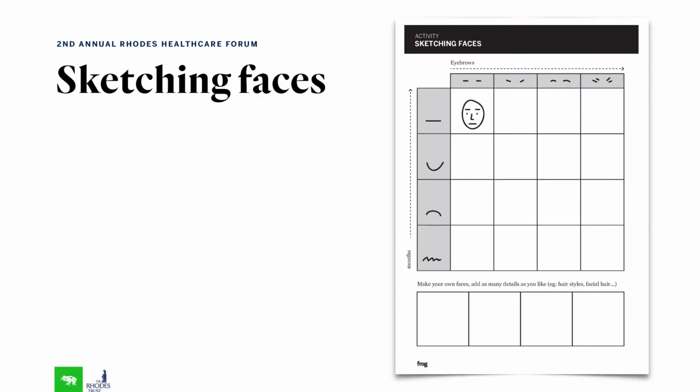So now go to the next exercise, and you can start sketching some faces just by combining different types of lines for the mouth and different types of lines for the eyebrows, and a circle. You come out with different expressions of the face. And then you can start doing sketches of your colleagues, your teachers.